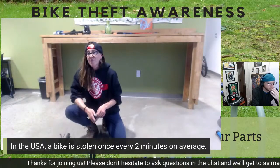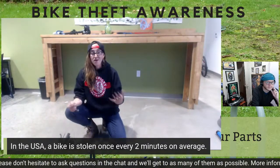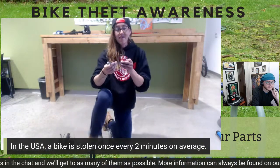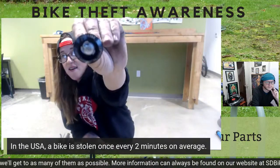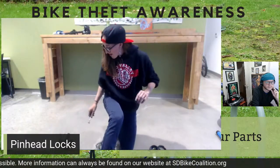So one of the things I want to show people is some of the stuff you can do to keep all the things that you value the most on the bike. If you don't know about pinhead locks yet, you should. This is a pinhead lock. They come in a couple of sets.